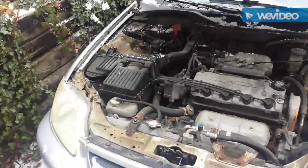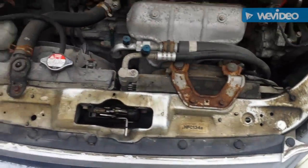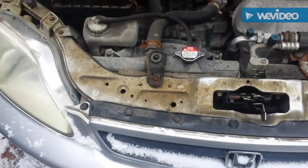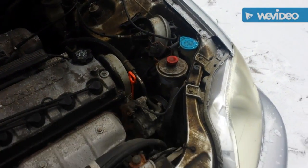Oh, here's under the hood. It is a Canadian Si. It does look a little dirty, as the previous owner, of which I am the second, the first owner, has been getting this car undercoated quite regularly, as you can see, to prevent any corrosion.